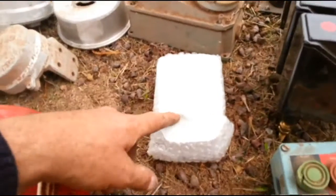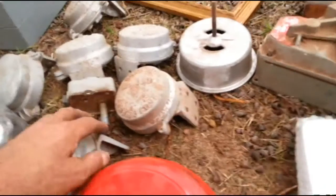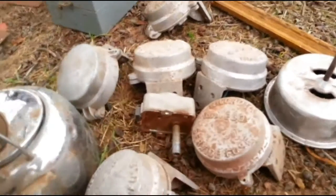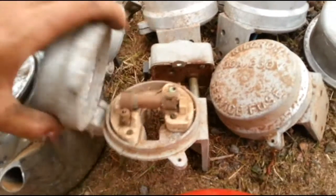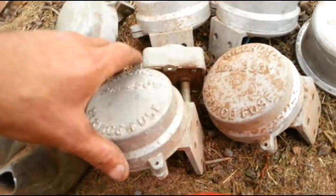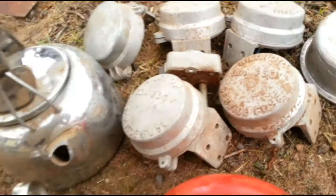Here, a brand new overhead fan switch. Over here, some fuse covers. I don't know what they are, but it's got fuses in them. But I don't know if I could sell those. If they're worth anything, let me know. Otherwise, I'll scrap it for the cast aluminium.